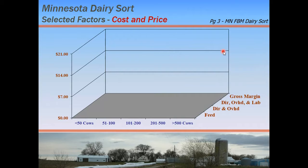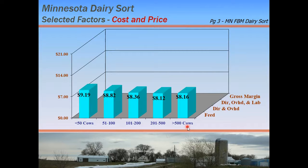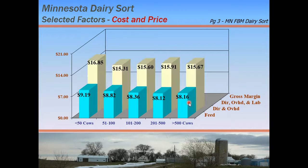If we look at cost and price, so again on the bottom here, we show the sort as 50 cows on the way up to over 500 cows. First, taking a look at feed cost. So we do see the small herds show the highest feed cost, dip down to $8.12 in the 200 to 500 range, and come back up to about $8.16 per hundred for the large herds. So we do show a little increase in cost.